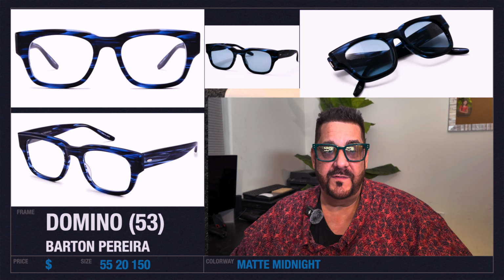And this one comes in two eye sizes. It comes in a 50 eye size and a 55 eye size, or I think it might be a 53 and a 55. But in any case, this one is a 55 eye size, 20 nose bridge, and 150 temple arm. Now, sadly, I believe that the 55 eye size is out of production now. So the only place that you can get it is if you can find somebody that's still got one on a shelf. And I think I have a couple of sources where I might be able to pick something like that up. So that's definitely something that I'm thinking about.